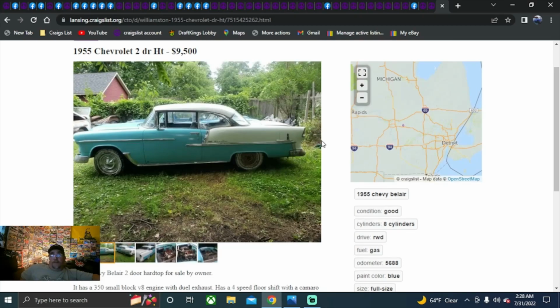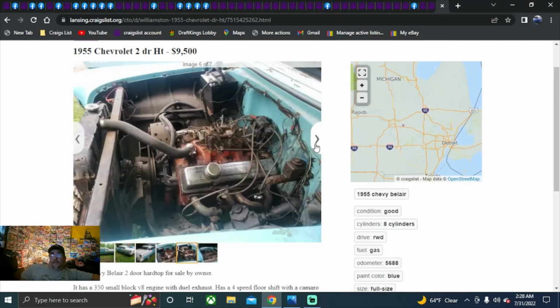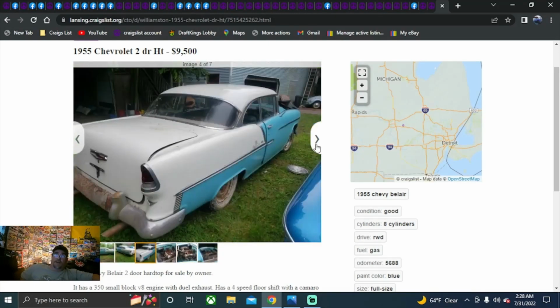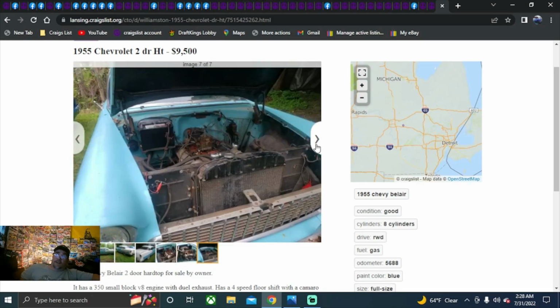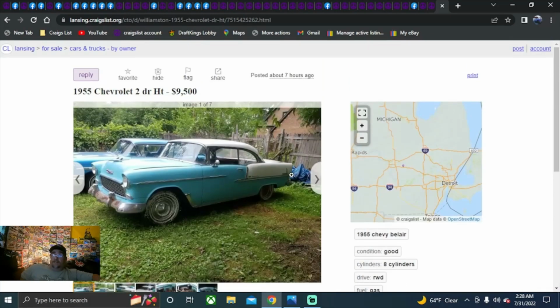So yep, I know it's Michigan, but $9,500 bucks. Load up the trailer and go grab that. That was like a great deal. The other one we seen, man, it had nice paint on it, was $45,000. So that's my pick of the day.